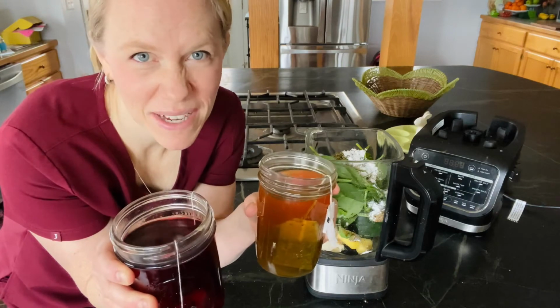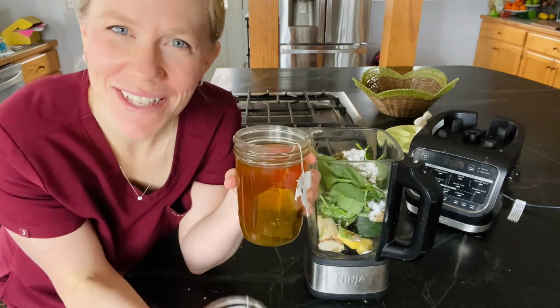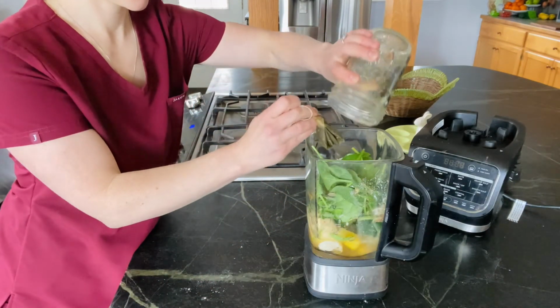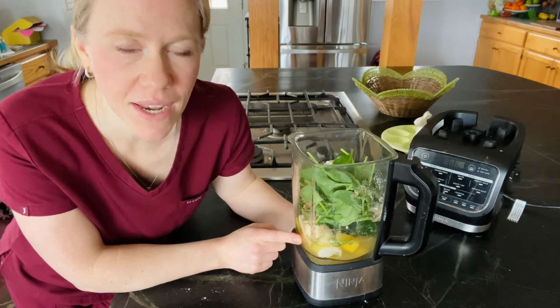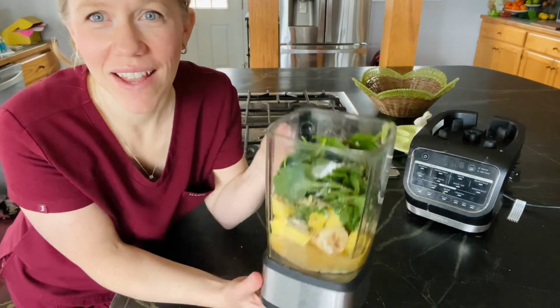I don't know how they'd be mixed together, honestly. I'd skip that. Choose one or the other. So let's go with a green tea blend today. If you find you need a bit more liquid in here, just add some water. That'll be just fine. So here you have it.